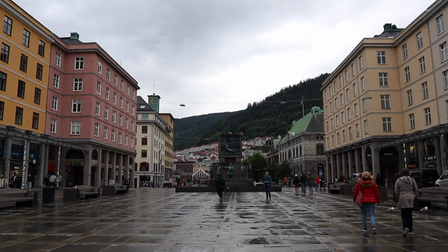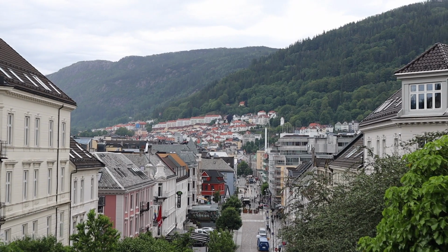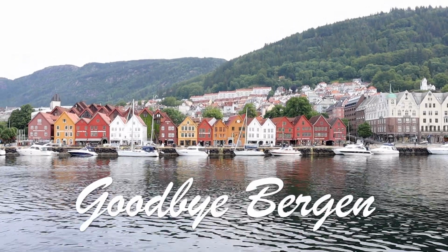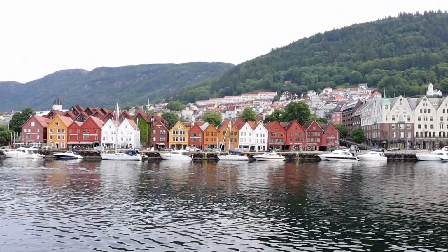After shopping, we walked back to our Airbnb to enjoy our final night in Bergen. I made a lot of good memories in Bergen, and I can't wait to return soon.